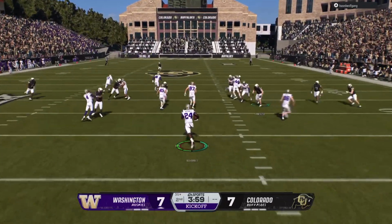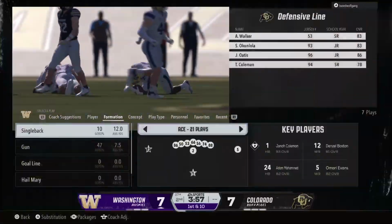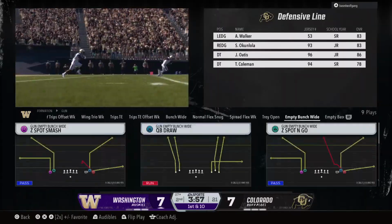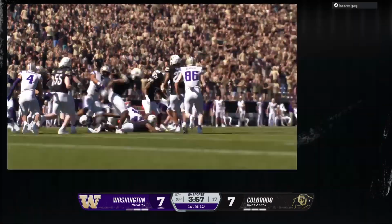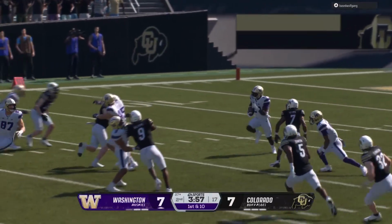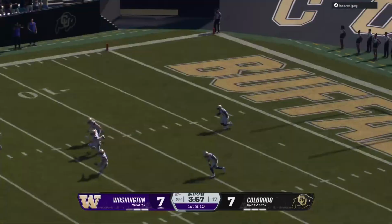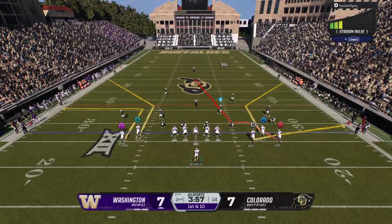And he takes this from inside the 5. He's just enough space to cross the 25. Let's mark it at the 27-yard line. This drive will start at their own 27-yard line.